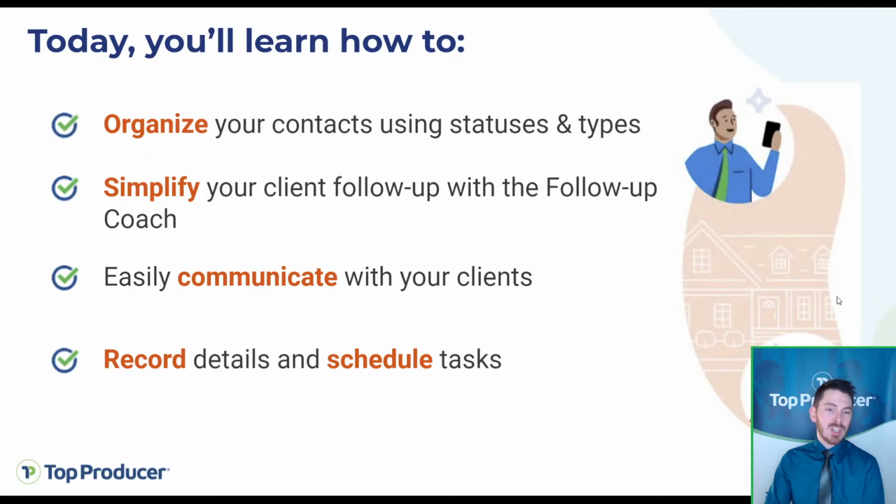Together with that, we'll also talk about how to communicate with your leads or clients via email integration and texting, and how to record details along the way, such as documenting that you've made phone calls, scheduling appointments, and setting to-do reminders. Also important things like home anniversaries and birthdays, and of course, which properties your buyers are interested in if you work with a lot of buyers.